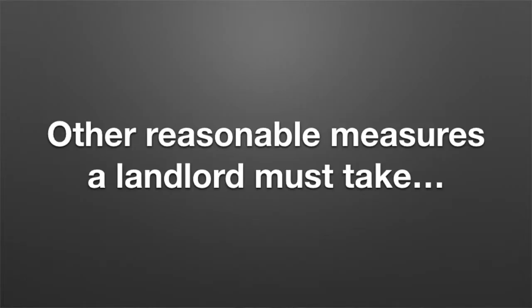Also, unless the landlord and the tenant agree otherwise, the landlord needs to take reasonable measures for the extermination of rats, mice, roaches, ants, wood-destroying organisms, and bed bugs. When it comes to residential apartments, landlords also need to make reasonable provisions for locks and keys, making sure that the common areas are clean and safe, garbage removal, and making sure that there's heat during the winter, running water, and also hot water.